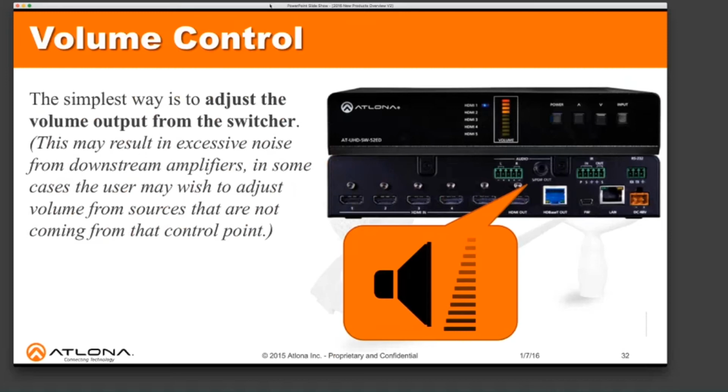In some cases, the user may wish to adjust the volume from the sources that are not coming from the control point. That's fine. You can do that either way. You can adjust it from the Atlona product or from the separate amplifier. Either way is great, and Atlona supports both methods there.